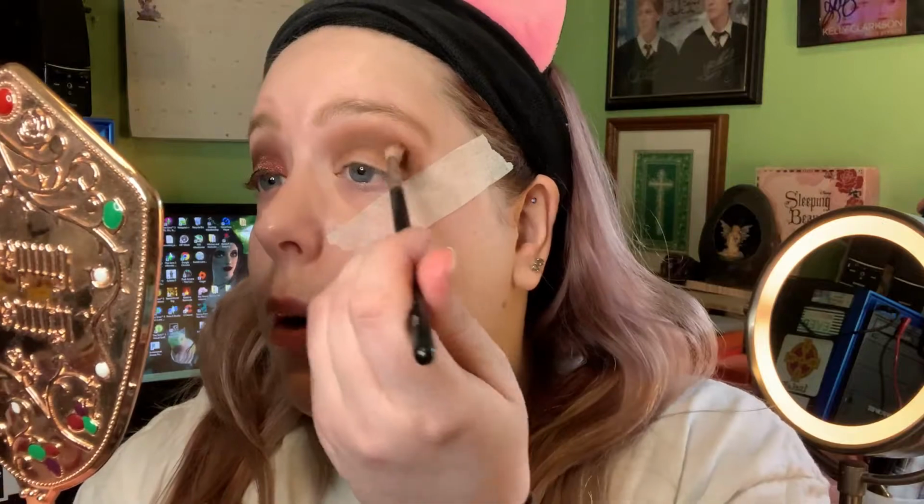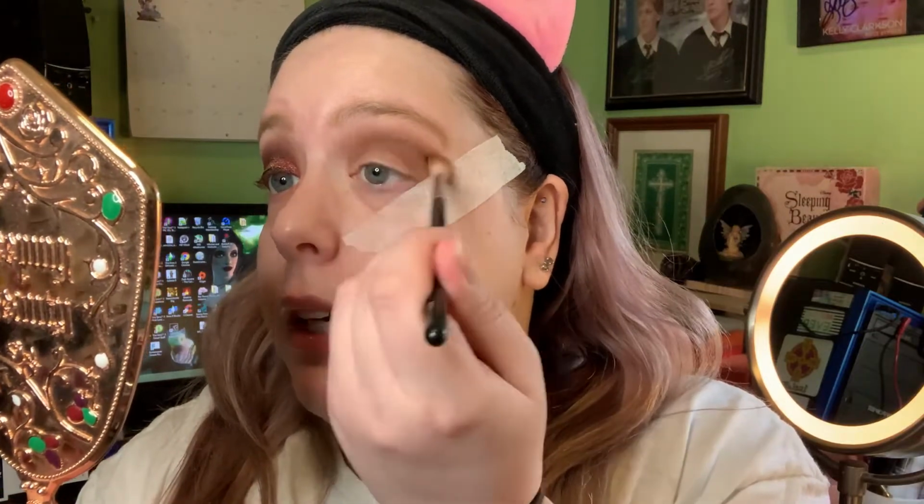Yeah, over this base, it's going on pretty good, pretty evenly. I figured these shadows were a good test for a new primer because I know how these shadows perform. I know that they perform well. So yeah, this is performing pretty decently over this base.